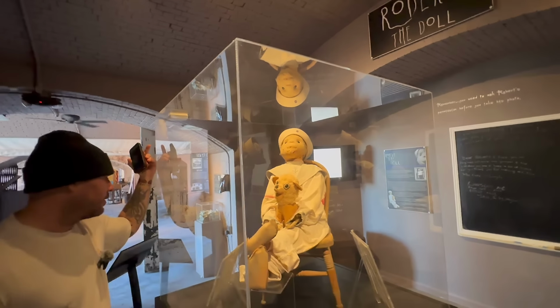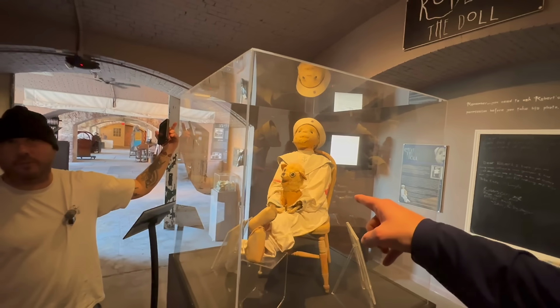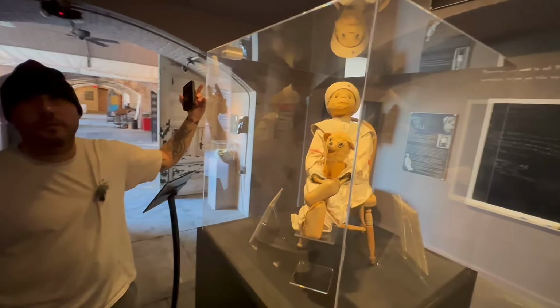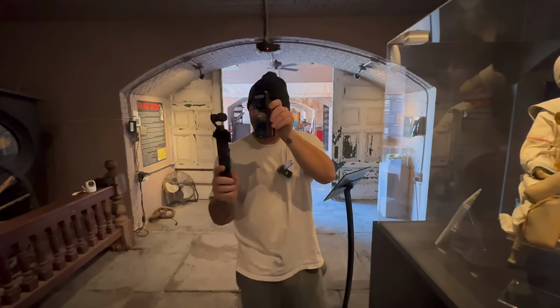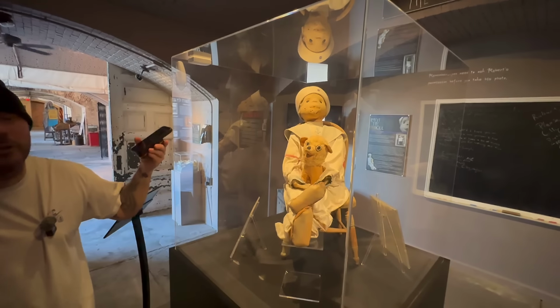A piece of history. They actually have a doll in the gift shop that's a little bit bigger than this. We're going to show you that doll. It's $2,400. It's like the same size, but I think it's just fatter. It's definitely bigger, though. Wider. We'll go see it a little bit later and compare. And then the new Robert the dolls. Maybe we'll show you what it looks like.